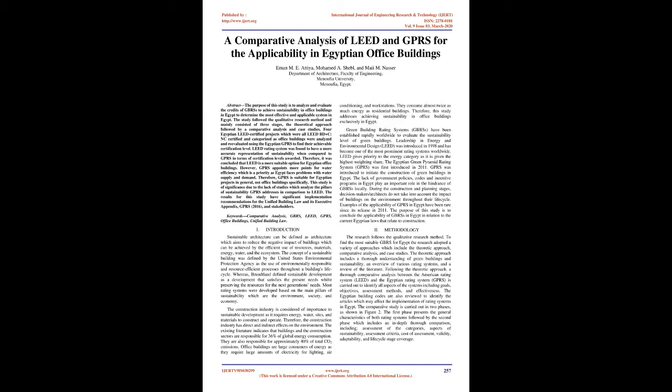The existing literature indicates that buildings and the construction sectors are responsible for 36% of global energy consumption. They are also responsible for approximately 40% of total CO2 emissions. Office buildings are large consumers of energy as they require large amounts of electricity for lighting, air conditioning, and workstations. They consume almost twice as much energy as residential buildings. Therefore, this study addresses achieving sustainability in office buildings exclusively in Egypt.